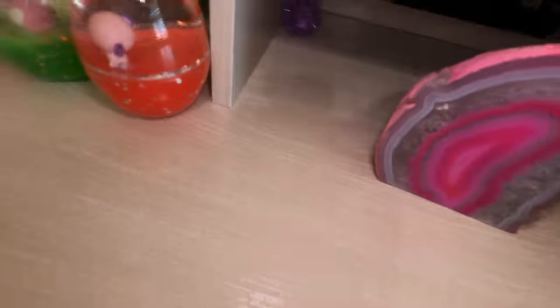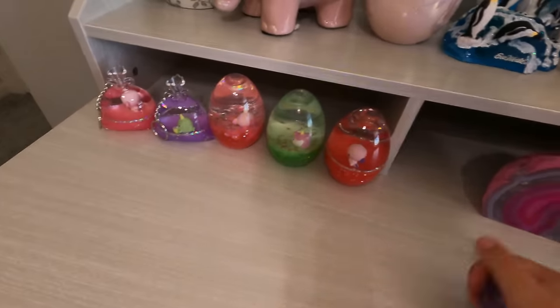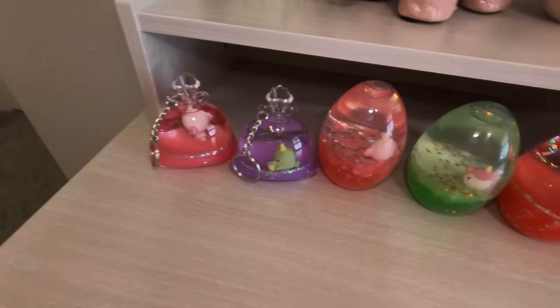Here's my globe because my dad says it's flat and he said I can't prove it. And if there's a way to prove it, let us know down in the comments. Here's my geode that you can put a candle in. Back there's a light up bouncy ball. Here are my tsunami toys.